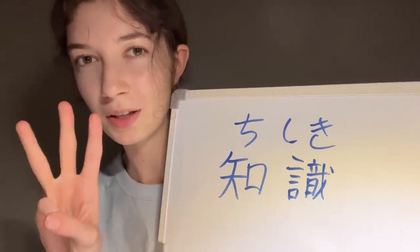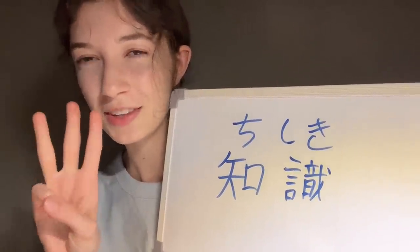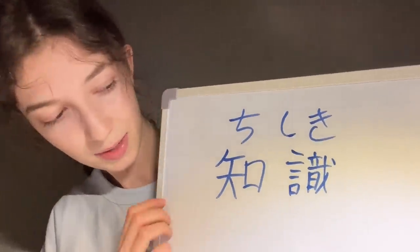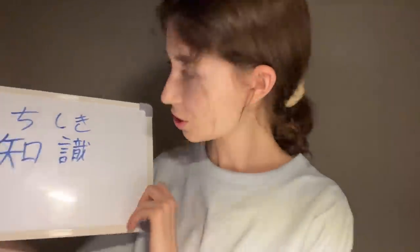Wonder, compliment, knowledge. 5, 4, 3, 2, 1. If you said 3, knowledge, then you're correct. 知識 means knowledge. 知識を持っている. You're holding knowledge, you have knowledge. 知識 means knowledge.